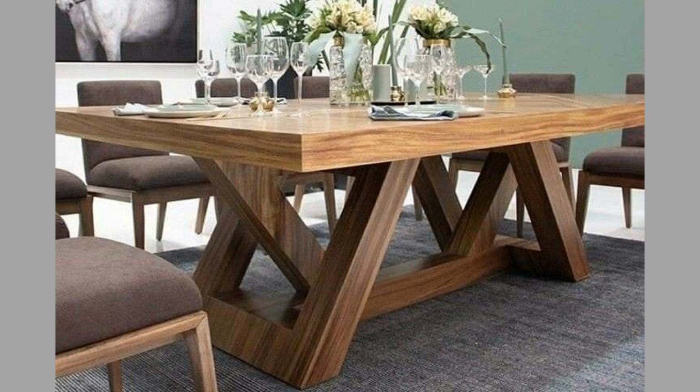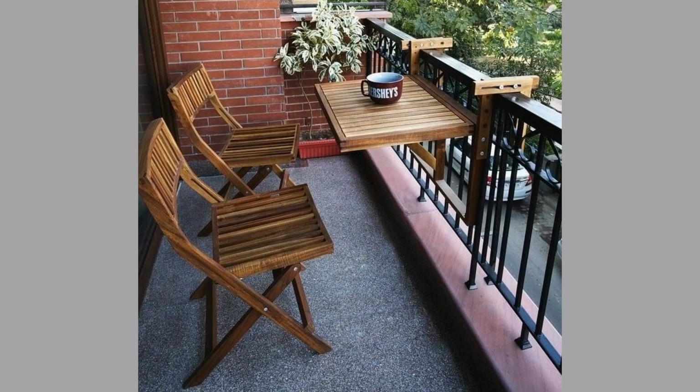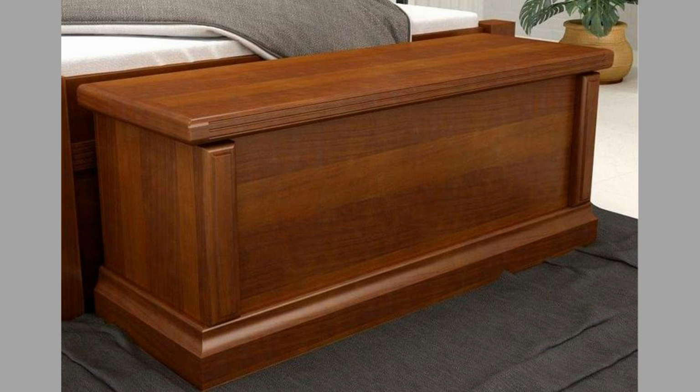In addition to furniture, crafting charming wooden storage solutions can be an excellent way to merge practicality with aesthetic appeal. Items such as handcrafted wooden chests or storage benches can serve as both seating and storage, making them ideal for entryways, living rooms, or bedrooms. By utilizing durable materials and thoughtful design, artisans can create pieces that are not only attractive, but also built to last.